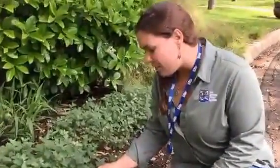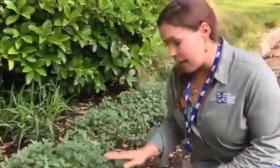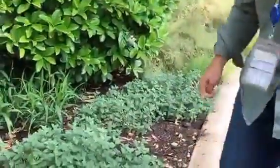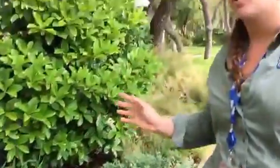But honestly, it's called catmint. I don't know if it's edible, to be honest. I wouldn't be surprised if it is, but I'm not sure on that. It's evergreen, beautiful, and it sets up these beautiful purple bloom spikes when it does bloom. Really, really great plant.